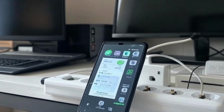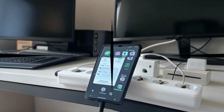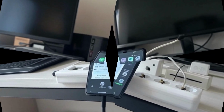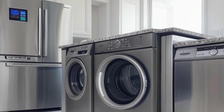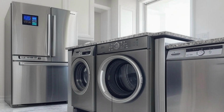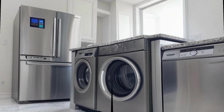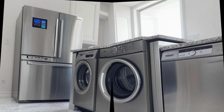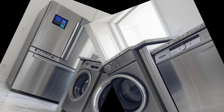4. Best smart appliances. If you're in the market for upgrading your home appliances, several brands offer energy-efficient, smart models. Samsung and LG both have refrigerators, washing machines, and dishwashers that feature energy-saving capabilities and connectivity, allowing you to control and monitor them remotely. Look for appliances with ENERGY STAR ratings for the best savings.